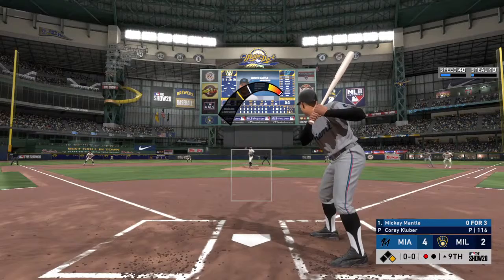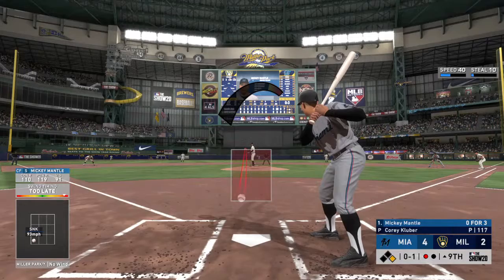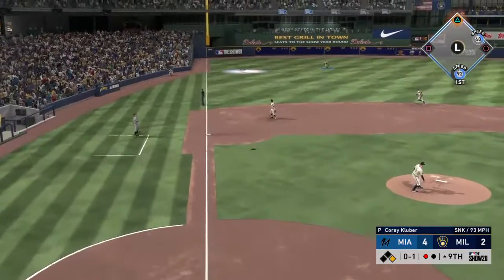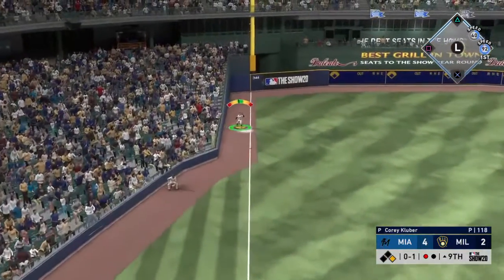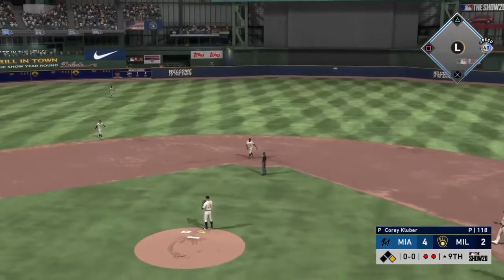Into the box now, Mickey Mantle, as Kluber's able to get ahead of him here with strike 1. He could really use a knock here. 0 for 3 in the game so far. Fly ball right down the line in left. Left fielder is on the move, and he makes the catch in the corner.